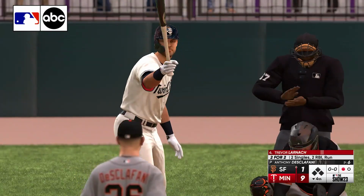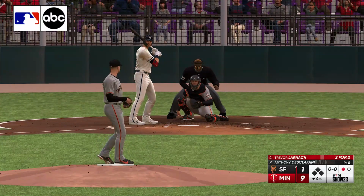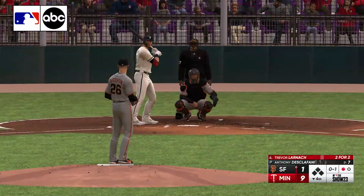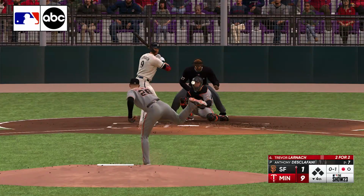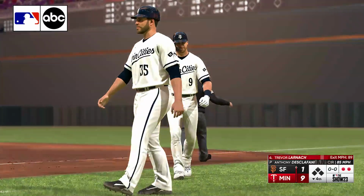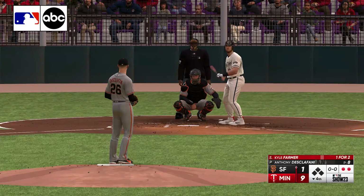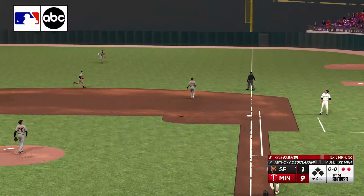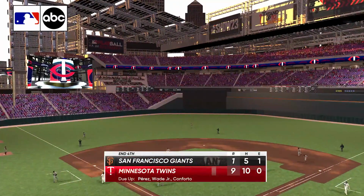Trevor Larnach, the next Twin up to hit. Foul ball. On the ground, right side. The throw to first. Already 2 gone here in the home 4. Now batting, third baseman, Kyle Farmer. Kyle Farmer, the next Twin up to hit. 1 for 2 with an RBI double back in the first. In the air, right side of the infield. Estrada puts the squeeze on that one, and that'll end the inning. Down go the Twins in order, but they still hold a commanding 9-1 lead.